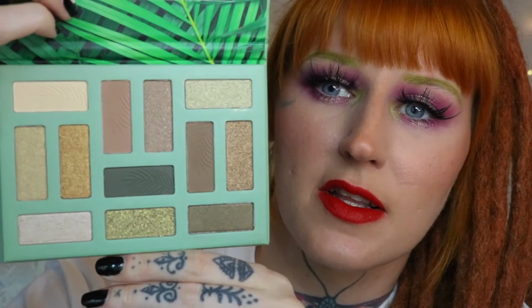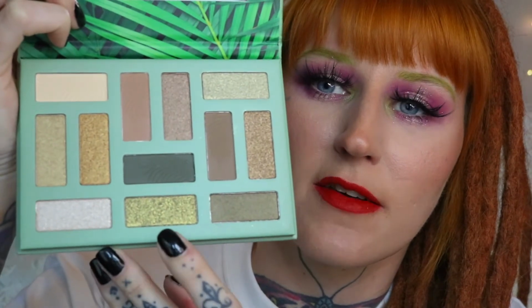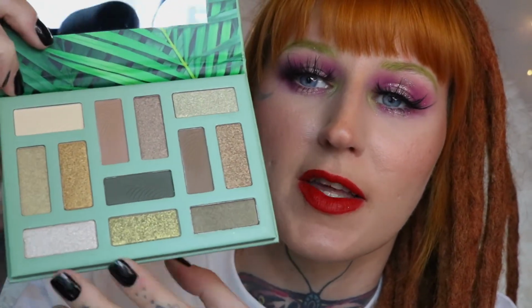I also picked up this Essence palette. I'm getting really obsessed with their makeup, like their eyeshadows and stuff. This is what the inside of this palette looks like, and the whole reason I bought it was because this shade right here reminded me of my birthstone. I know, it's ridiculous, but still, I thought it was a cool palette and I wanted to try it out. It looks really pretty. These shimmers in person are so pretty.